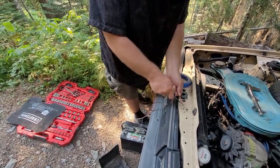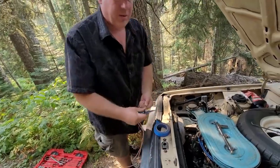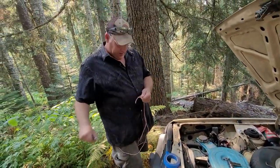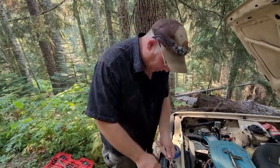I don't even know if the fan works. Come to think of it, I've never seen it turn. But typically, I drive this car in the winter, and it doesn't need to turn. And to where I drive it to work and back is probably 8 miles each way.